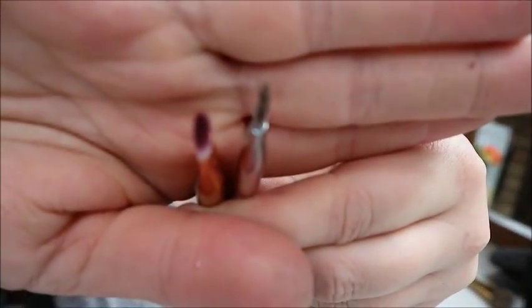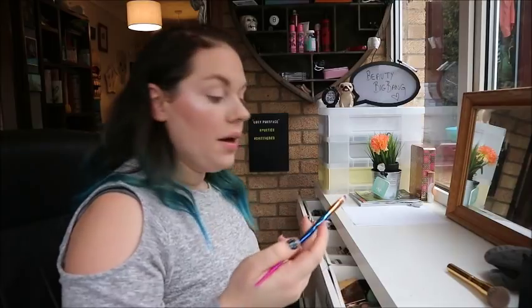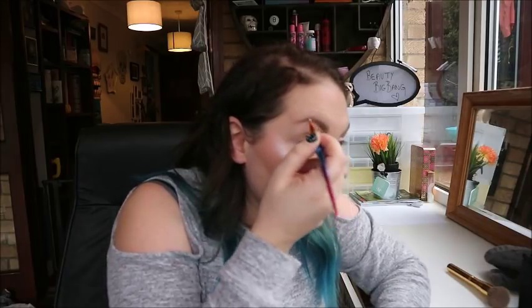The Unicorn one, which is this side, is just that bit thinner, so I do like this for eyebrows, but I will pick this one. If this one's dirty, I'll use this one. I think this would probably be quite good for smudging out a liner. So I'll just really quickly do my, but you can see it is doing a nice job. So I'm going to finish this off and then I'll come back.